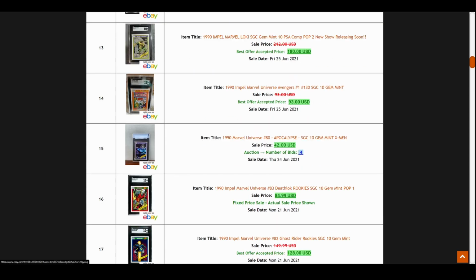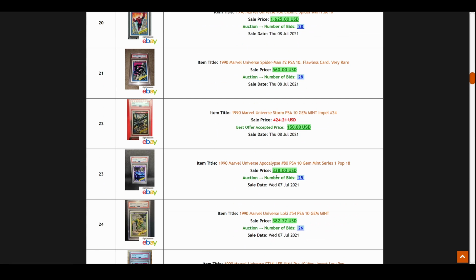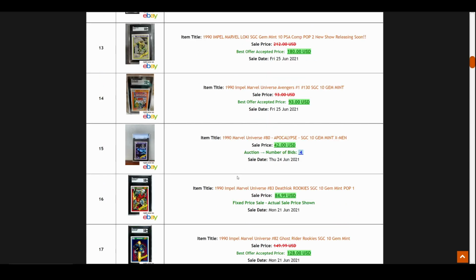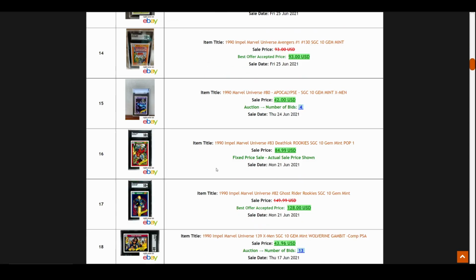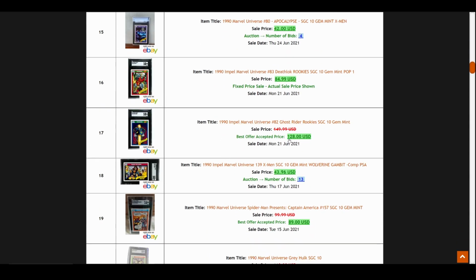Here's this Apocalypse for $42. I am pretty sure. Yeah, $300 difference. This was July 7th. That Apocalypse was June 24th, but still fairly close. 42 bucks for that Apocalypse in an SGC 10. $338 for it in a PSA 10. Not a bad sale on that.